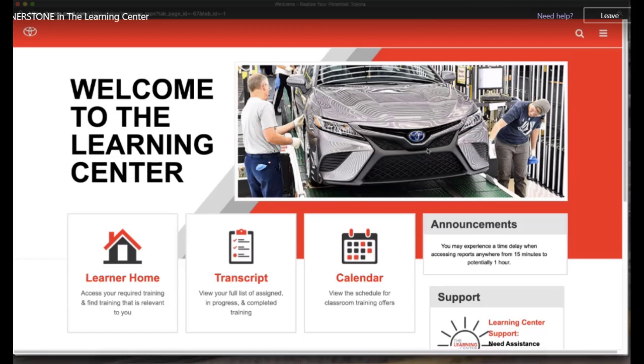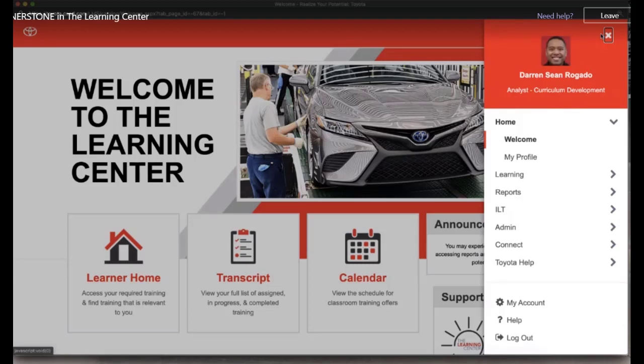the Learning Assignment tool. So you're going to basically go to your very top right corner through this little hamburger, as we call it internally. It doesn't look like it. Some people call it the sandwich. Some people call it the stack. Whatever you call it, by all means, go ahead and open that to expand your menu.